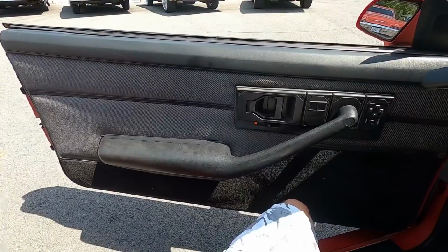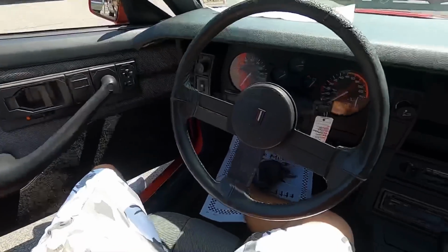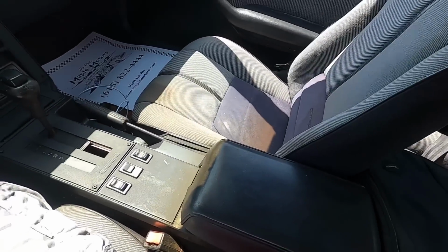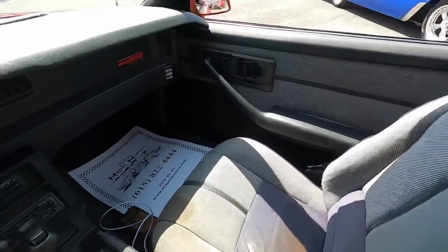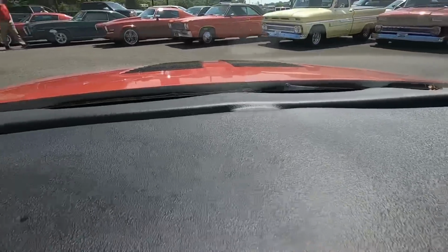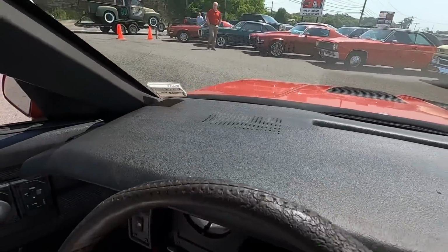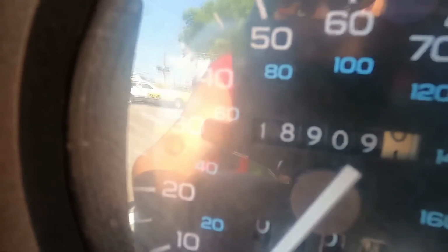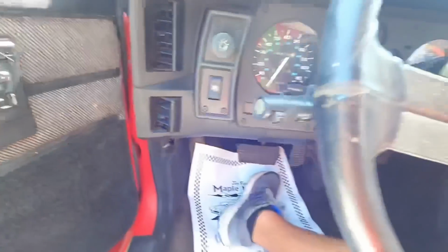And before we take off on any test drive, we'll look around the interior and check everything out. We're also going to be dropping the top on this one. The seats are in pretty good shape coming across the dash. It's not all cracked up. Looks pretty good. This one is showing 189,000 miles on it. Go ahead and start her up.